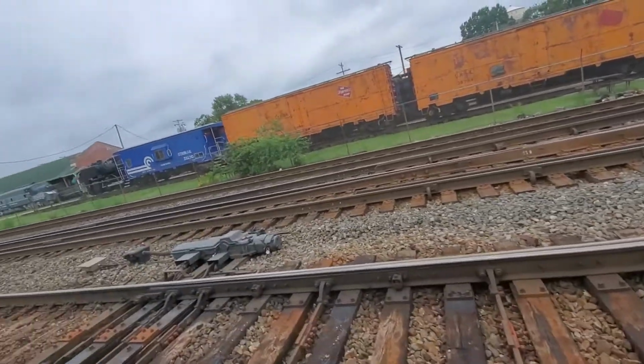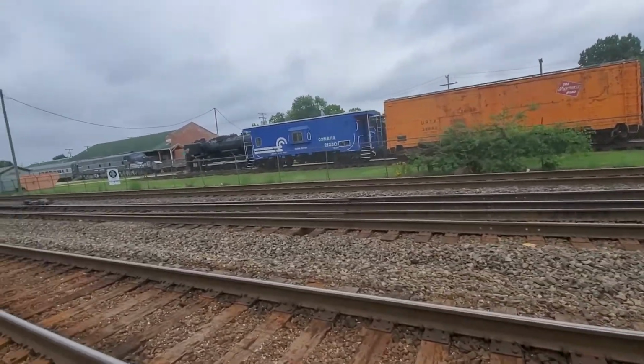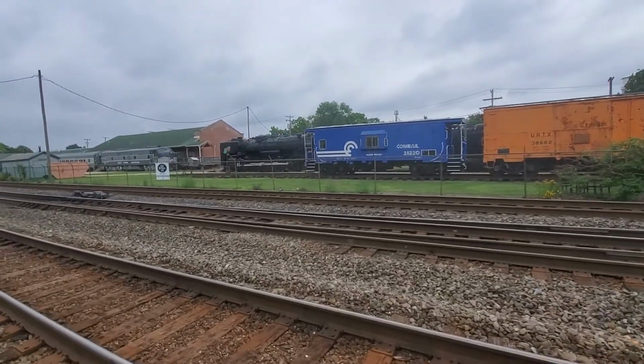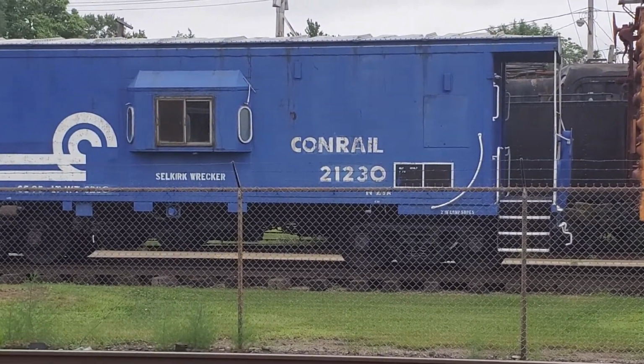Milwaukee Road. Put your rail fan cams right there. At night, these lights can be blinding. And we also have the Conrail caboose. 21-2300. That's what the number is. Excuse me if I said it wrong.